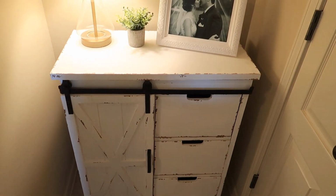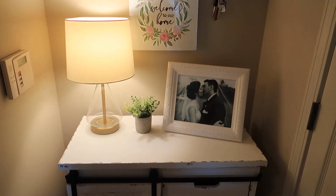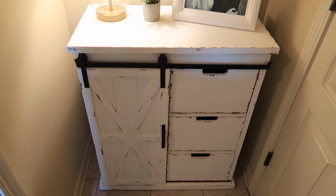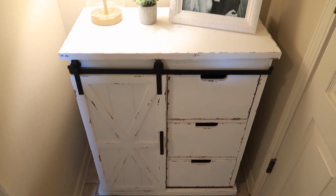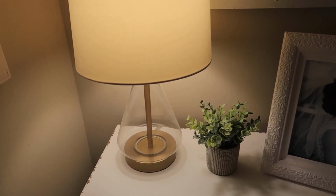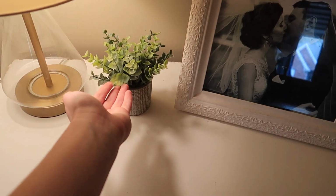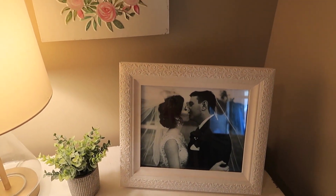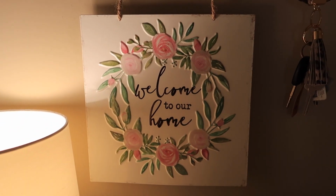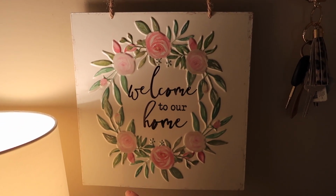Okay, so if you come in from the garage, this is what you see. I had this cute little setup, which this big piece is from Hobby Lobby. It's one of my all-time favorites. I've shown it in a bunch of videos. And then I have this lamp, which is from Walmart, and I love it. This little succulent is from TJ Maxx, and then I just have our picture. This sign right here is from Hobby Lobby, and they do have it out this year, and I just love the colors and the green little wreath.